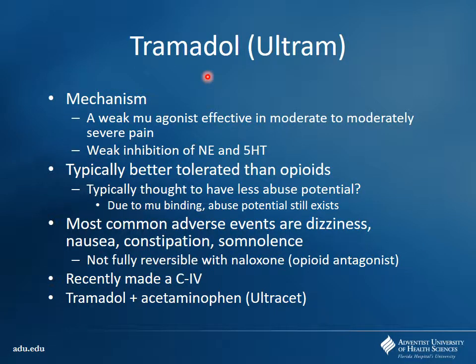So this one's kind of a cousin to the opioids. It's a partial agonist. It's kind of wimpy from that standpoint. It's not going to be as good as a morphine or a hydrocodone, but it's pretty okay for more mild to moderate pain. The biggest thing to note with this is it helps block reuptake of norepinephrine and serotonin, so it's very good at helping to treat neuropathic pain. So you'll see it used for that occasionally.